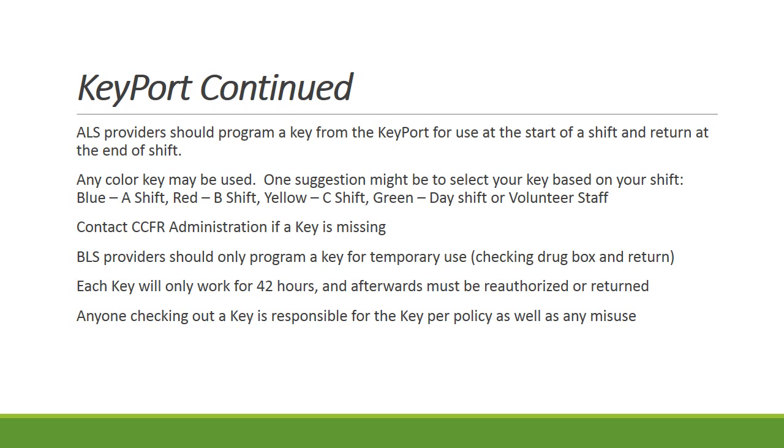BLS providers should only program a key for temporary use, such as checking out a drug box and returning after a short period of time. Each key will only work for up to 42 hours and afterwards must be reauthorized or returned. Anyone checking out a key is responsible for that key per policy, as well as any misuse.